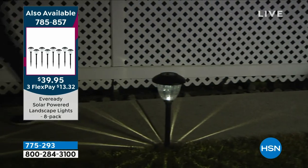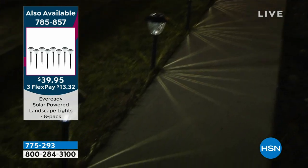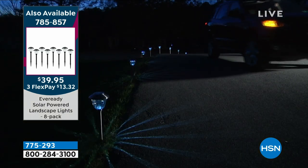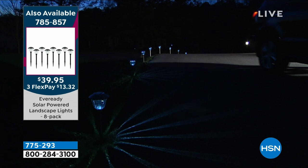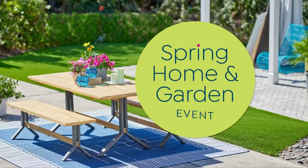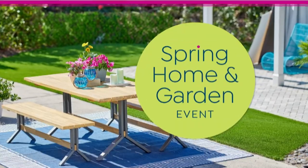$39.95. And then look at the light that you get on that pathway. Is it the walkway? Is it the driveway? Is it out by the pool? Maybe it's just a little landscape lighting, accent lighting. All 8 of them, $39.95. That's almost 60% off. That is almost 60% off on today's special. It's a great way to get started.